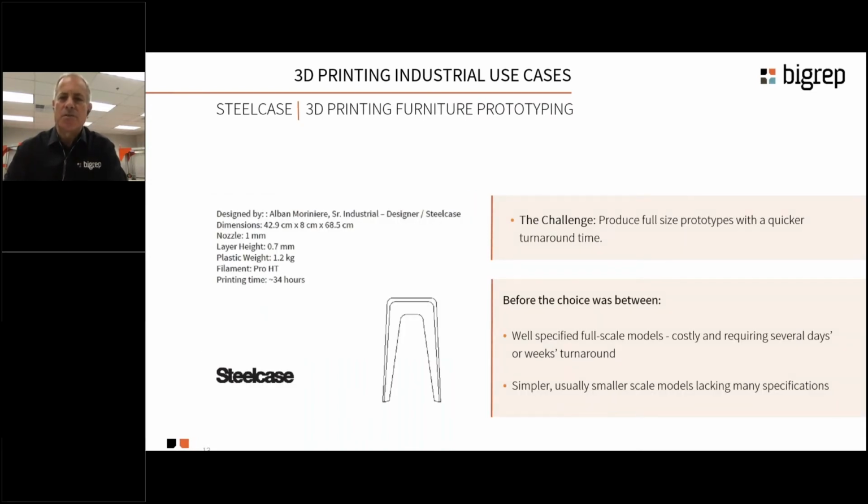Their challenge was to produce full-size prototypes with quicker turnaround. Their traditional methodology was really costly and time-consuming and labor-intense and took really weeks to produce a sample part. Their alternative would be to make a reduced version of that part, which did not give them all the information that they were looking for. It really lacked many specifications for them to make good design decisions before they went to hard tooling, which was very expensive and limiting as far as future development goes.